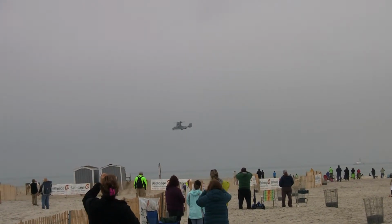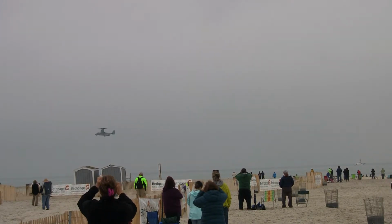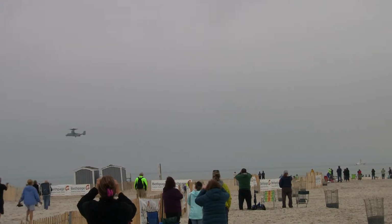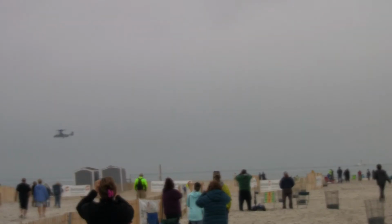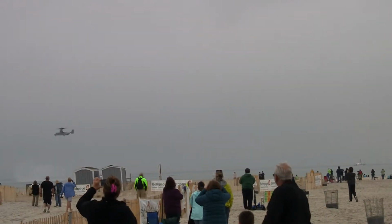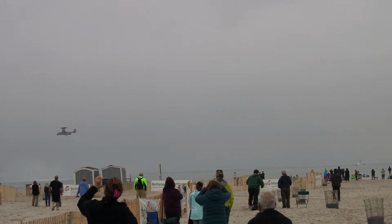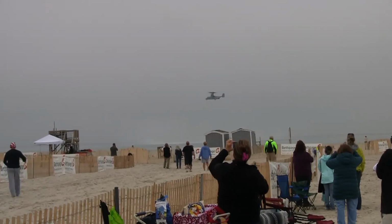The pilot has a stick coming up through the floorboards, like any other military aircraft, and a thrust lever in his or her left hand. Now you can see the cargo door open in the back. Like I said, 24 troops. Look at the downwash. Those are hurricane force winds under those rotors. You can see the water being stirred up along the surface.